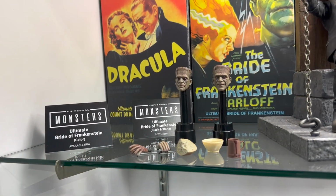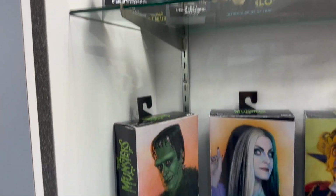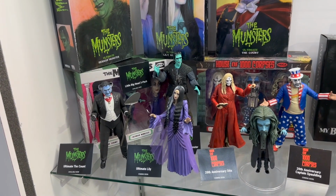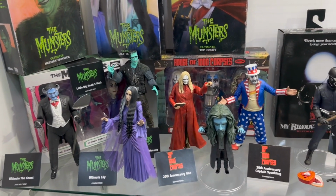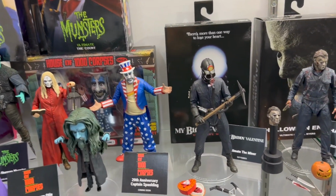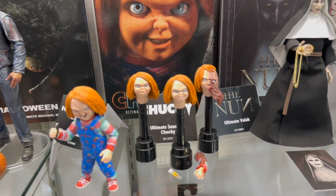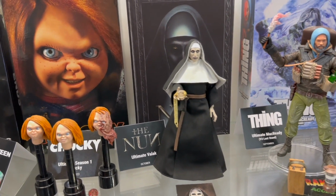And we have some other currently available items. Down here is a look at the Monsters line. A lot of these are coming soon as well. All of these are previous reveals that we'll be seeing soon, but we're seeing them for the first time here in the case, or just a little bit closer, because some of these were out at Comic-Con.